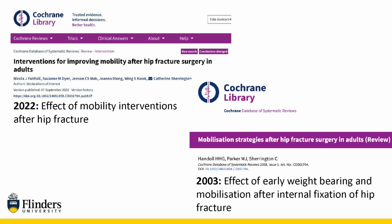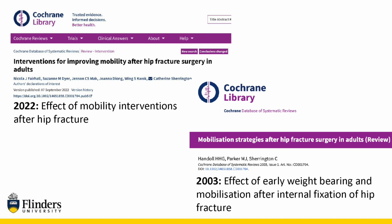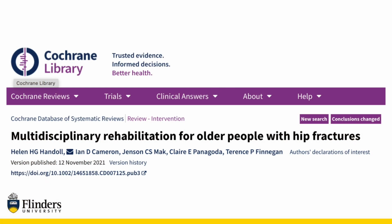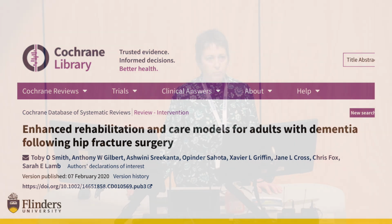So today I'm mostly going to be talking about the findings of the 6th update of a Cochrane review, which examines interventions for improving mobility after hip fracture. This was published last year and Nikki Fairhall led this review that I worked on as well. The review was initially published in 2003, simply examining early versus delayed weight bearing after surgery and included only 4 trials. The most recent update now includes 40 trials and includes conclusions based on the benefit of rehabilitation interventions. I'm briefly going to touch on a couple of other Cochrane reviews. So one of these is multidisciplinary rehab for older people following hip fracture, and also a Cochrane review of enhanced rehabilitation of care models for people with dementia.